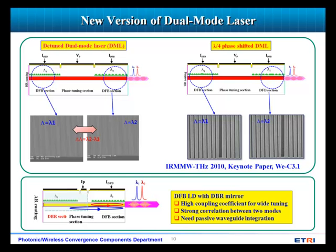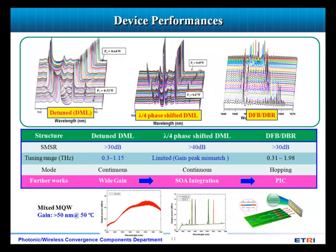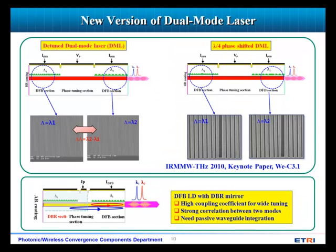So first of all, we'd like to extend the tuning range. To get the tuning range scheme, we apply the detuned dual mode laser. In this case, we use E-beam lithography. As you can see, these are the Bragg conditions. We select the different Bragg wavelengths.